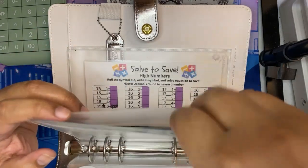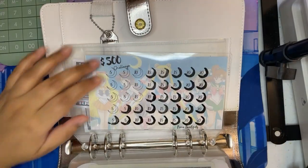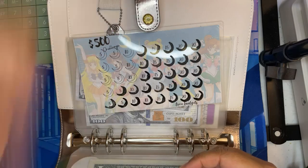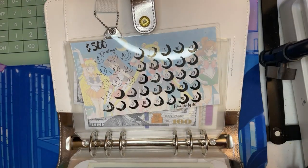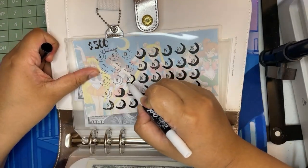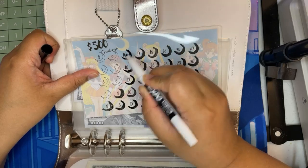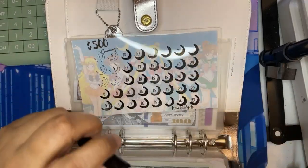Okay, Sailor Moon, I'm putting $35. And I just used my last 10 in the last one. Let me see how many. Okay, I have two 20s. That's okay. That's fine. So now we get to finish these last 10s here. And now all I have is $30 next week.